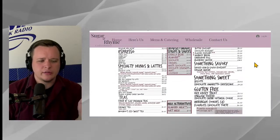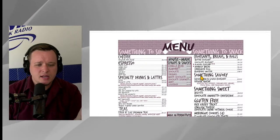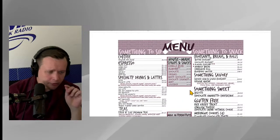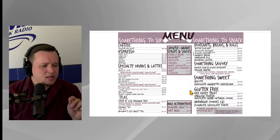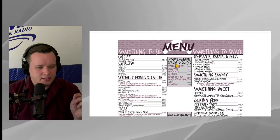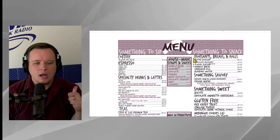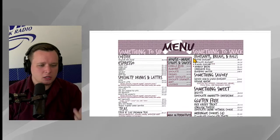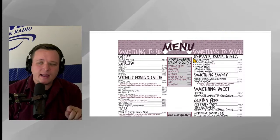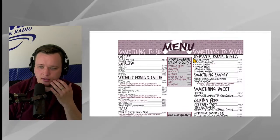So if you do want to check out their menu, they have something for everyone. You can do something sweet, something savory. They offer gluten-free options here too. Specialty drinks and lattes that you can enjoy. They offer espresso, regular coffee, and decaf. You can do their house-made syrups and softs. So they offer vanilla bean, almond, chocolate caramel, white chocolate, chocolate cashew, mint, and lavender. And I did notice that bottle of lavender there too. I thought that was kind of interesting.